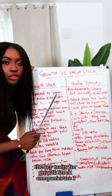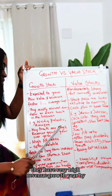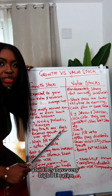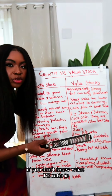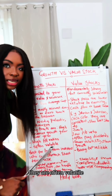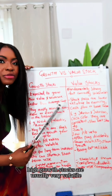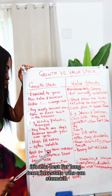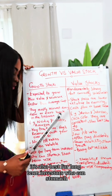The key traits for growth stock companies are: one, they have very high revenue growth year by year. Also, they have very high PE ratios. If you don't know what PE ratio is, I already have a video on this page that explains that. They are often volatile. High growth stocks are usually very volatile because of how fast they grow. That could also be very risky. It's also best for long-term investors who can stomach short-term risk.